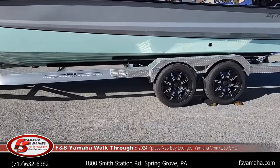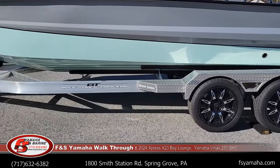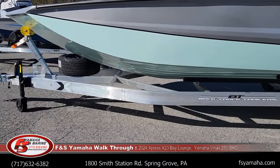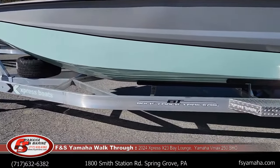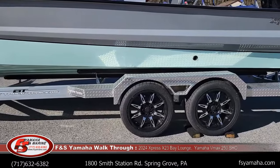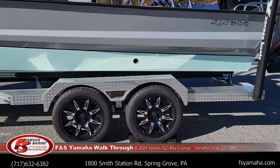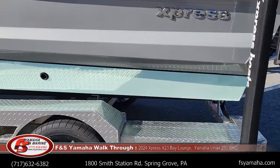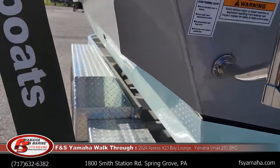All aluminum trailer, made in-house by Xpress. This is the extreme trailer package with the bigger frame. The matching logos there, which is kind of cool. Heavy duty jack stand. Hydraulic disc brakes, and then I order an upgrade with brakes on both axles. Lots of little things we do here at F&S like that. Heavy duty fenders, diamond plate with matching C-deck pads on the inside. You might be able to just see that peeking out inside there.